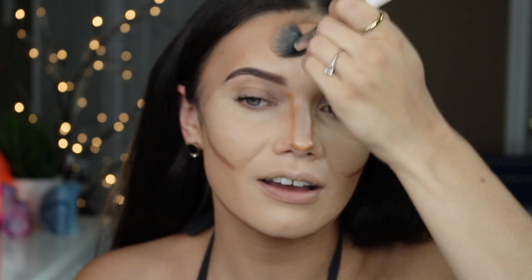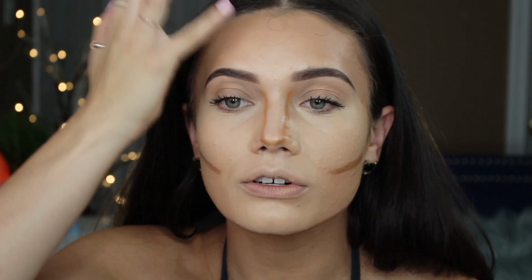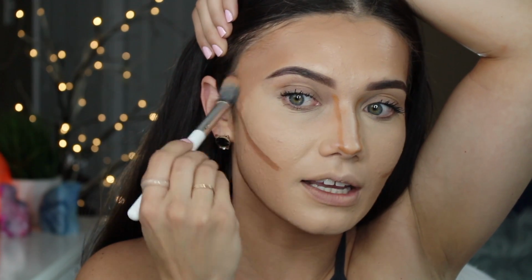Goodness gracious. Oh yes, bronze that forehead, babe. You know just what I like. It's just melting so nicely together. Oh, they're so blendable. If you're a makeup artist, I could just see you wanting every shade in your kit, because God forbid you don't have the right foundation or something. I could see you just mixing these to make whatever you needed. Of course I'm a slob, so it's kind of getting in my hairline.